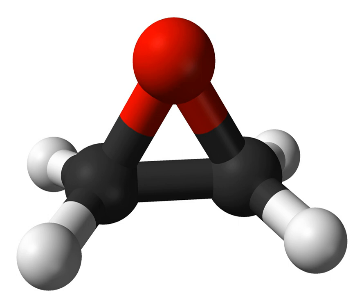CH2CH2O + PCl5 gives ClCH2CH2Cl + POCl3. Other dichloro derivatives of ethylene oxide can be obtained by combined action of thionyl chloride SOCl2 and pyridine, and of triphenylphosphine and carbon tetrachloride.